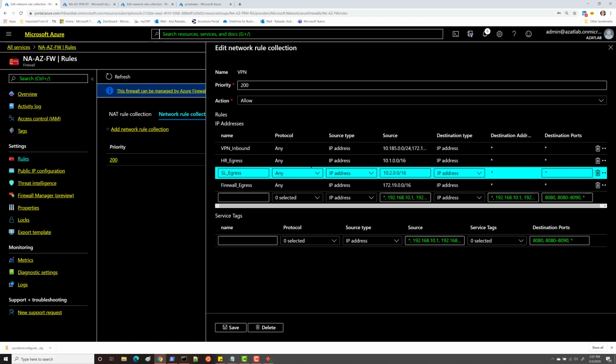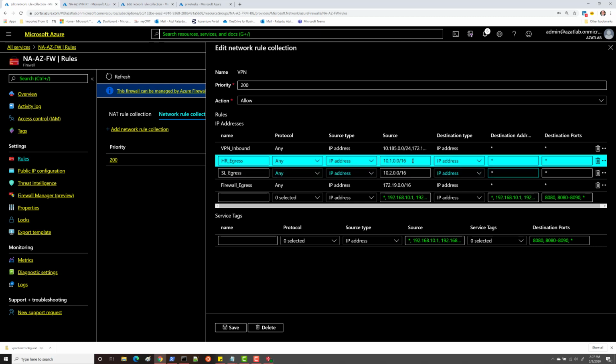Same is the HR ingress, which is where we are allowing those VMs that are in this VNet to go outbound to the internet, right? So this is where it is, and you can control it if you want, or more specifically.